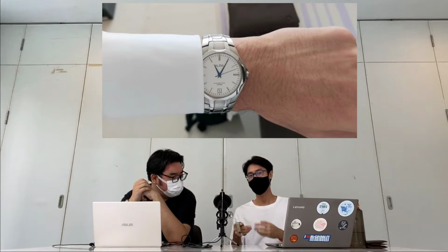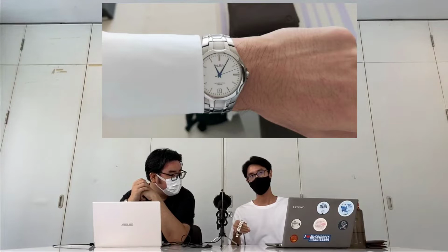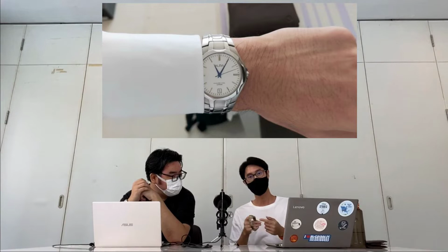But I would say that out of the 5 watches in my collection, this is probably the one I wear the least. Because it's a dress watch and yeah, it's very thin, it's very nice. It has sapphire crystal. It has blue hands, not the heated kind, but painted blue hands.